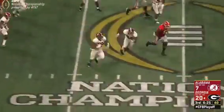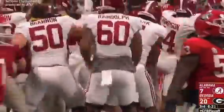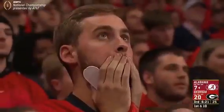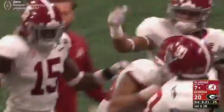The Tide respond. Raekwon Davis. It's another big man interception by Bama. And they're at the 40. You know, Payne didn't come up with the interception, but he was involved in causing it. This is a crazy play. Payne gets in. The ball bounces off Deshaun Hand. It goes up into the air.